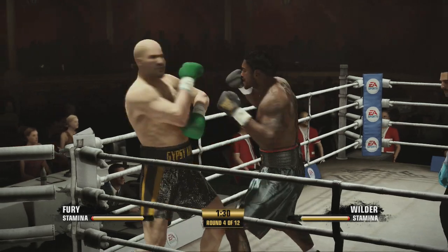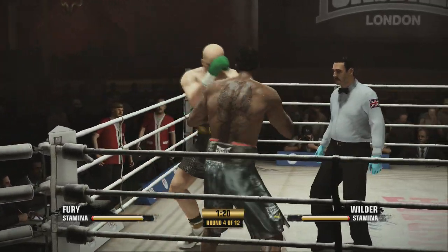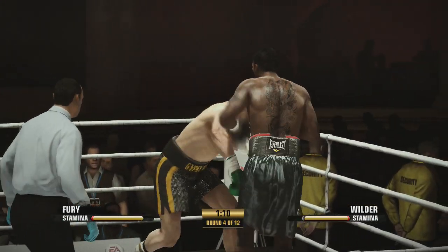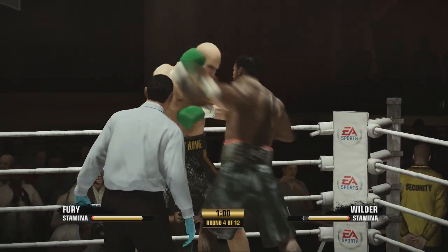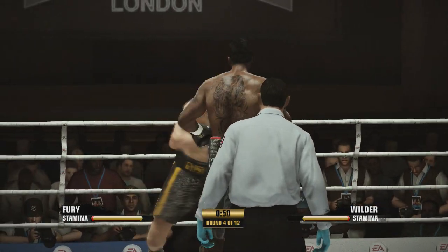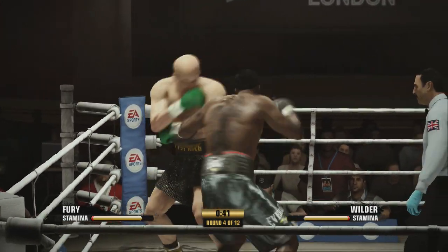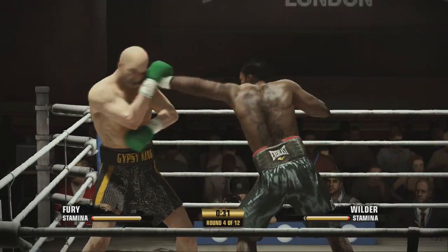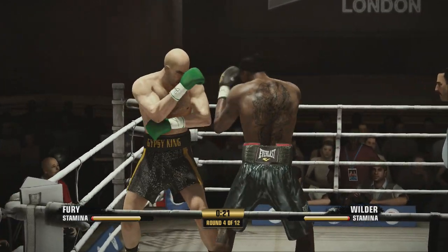Halfway through round number 4. Goes up top with a right hand. The Brown Bomber feeling the impact of that powerful hook. He missed with that headshot. You got this. You got this. Hook! Hook! A thunderous punch able to land to the head. Joe, he thought he was out of range. He wasn't. Able to land the jab.